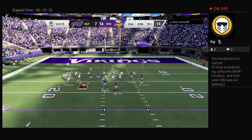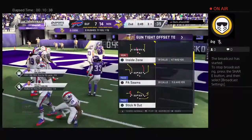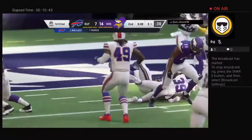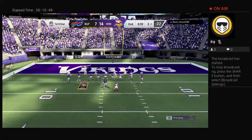61, match box. Give to Cook out of the gun. And stopped a few yards shy of the goal line at the 3. 10 more there and another first down. We both know it's difficult, but they've made it look effortless out there. Through the air, on the ground, they've moved the ball with relative ease.